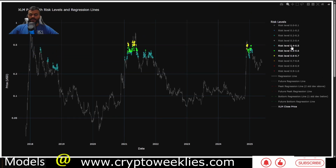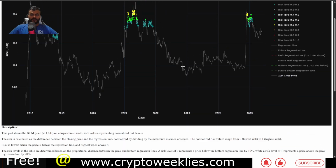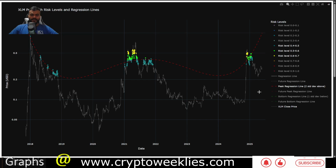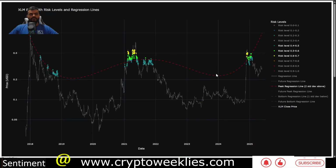Right now, if the prices were to go between that 40% and 70% risk, the price for this model could be between 57 cents at the lower end and about 89 cents at the higher end. So between 57 cents and 89 cents, that 60% is at around 78 cents, close to the previous all-time high for XLM. That is what is predicted per the regression based model. This is not a machine learning model, but uses future regression based fair valuation as well as the peak regression analysis. Right now, the peak is at around 99 cents. The 2 standard deviation ceiling per this model is at around 99 cents. If the prices were to go to that level, that would indicate a deeply overvalued XLM per this model.